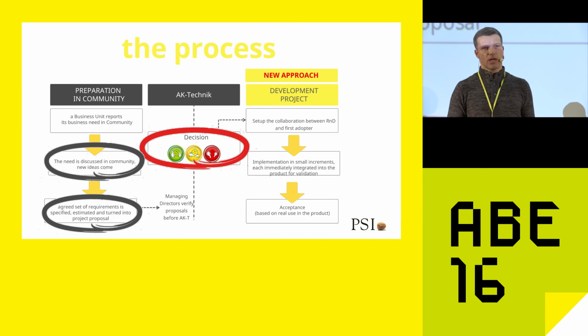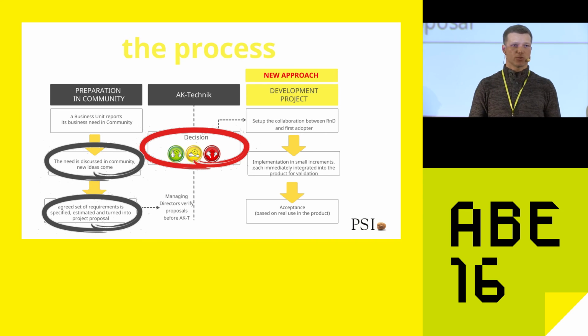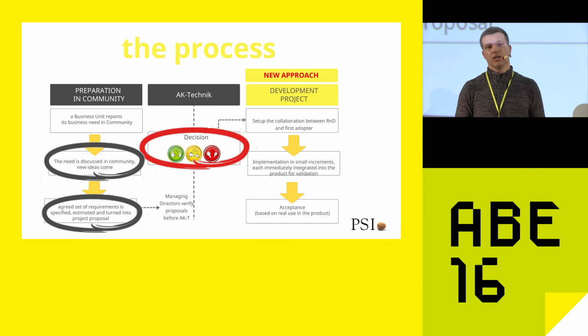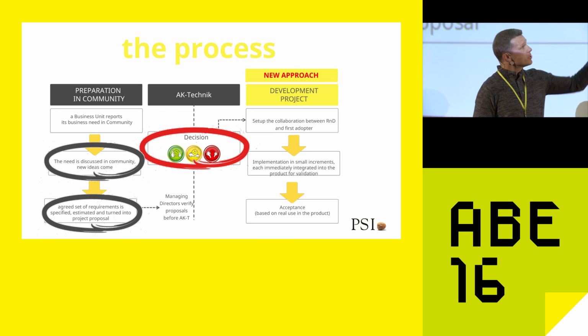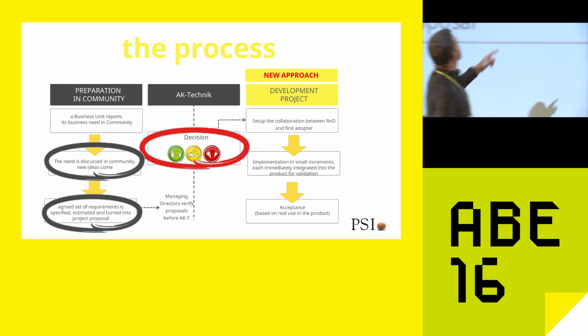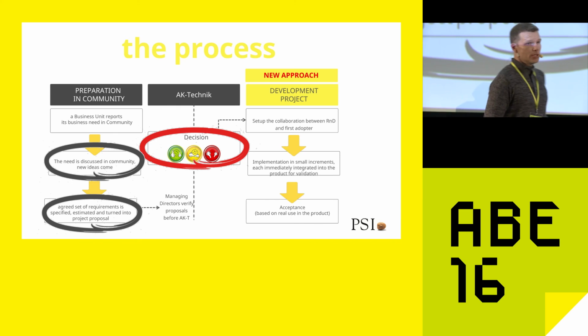Also, we observed that our time to market is much shorter. Before it was like, over 1 year before some business unit got results of our development. Now it is a matter of several months, and it is ready to use. Also, it has side effects, so positive impact on the quality of the software which we provide. And interestingly, those changes in the development process also triggered further changes in the community process.